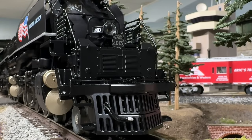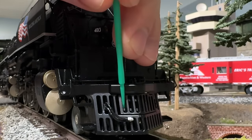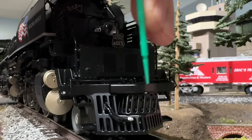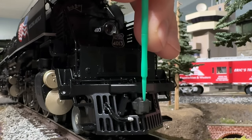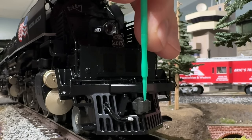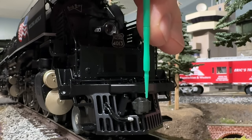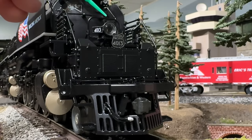Now, going in for a closer look, here is the front pilot. On 4014, you saw I had that big dummy O-gauge coupler, and that was attached here. If you rotate this around, there's a dummy scale coupler there, and there's a dummy O-gauge coupler that's packaged with the locomotive when you buy it, and you can swap them out if you want to double-head it, as I did on 4014. And above that, you can see this really nice UP plate, and then we've got our headlight with lighted number boards on either side.